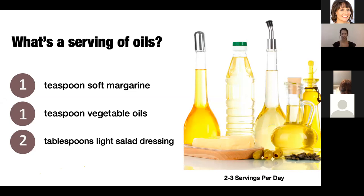And okay, I'll get into the servings, just because I saw this slide and I was like, I don't really know how to visualize a teaspoon if I'm out at the grocery store or at a restaurant and I need to see what a teaspoon looks like.